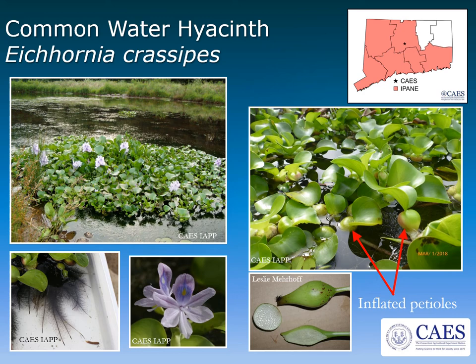And this plant reproduces very quickly. It can double in size in as little as 7 days. And so if you had one plant, you'd have 2 plants in 7 days, and so on and so forth. So it can take over pretty quickly. Thank goodness it doesn't overwinter here, but down in Florida, they have some major problems with this clogging up canals and other waterways.